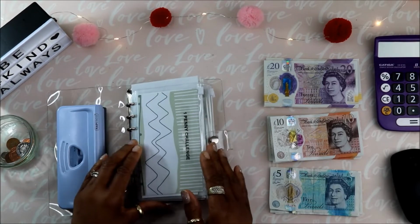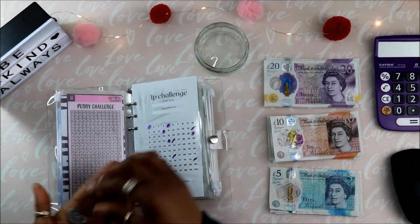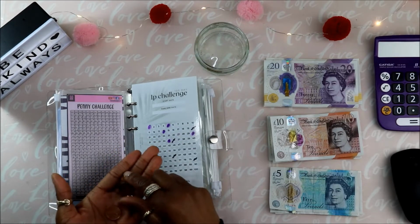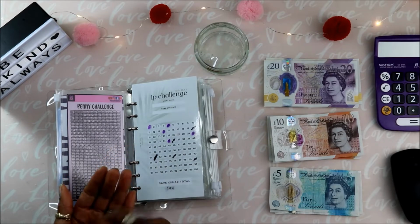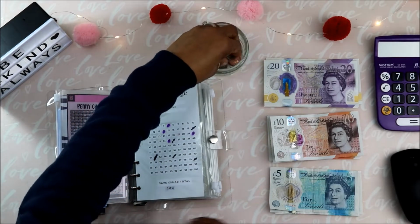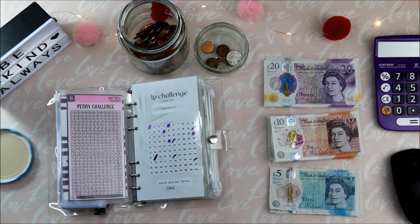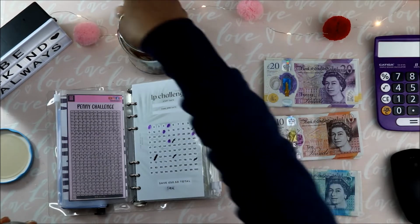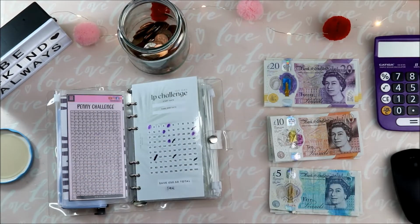Oh goodness me. I have 10, 15, 17, 19, 20, 22. 22p in the penny challenge today. There we have the penny challenge. And I'm going to put the 22p in the jar. And also, I always forget to get my pens out.